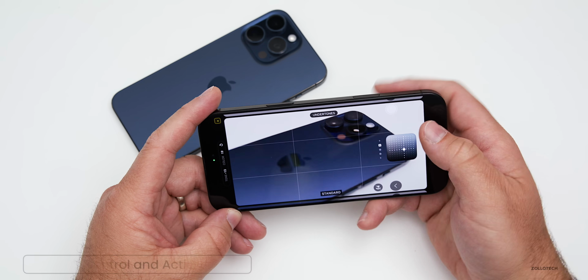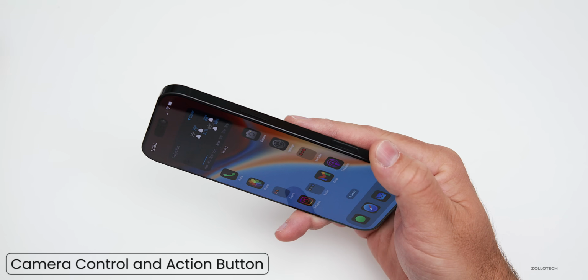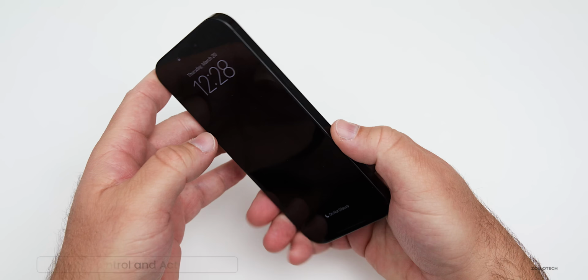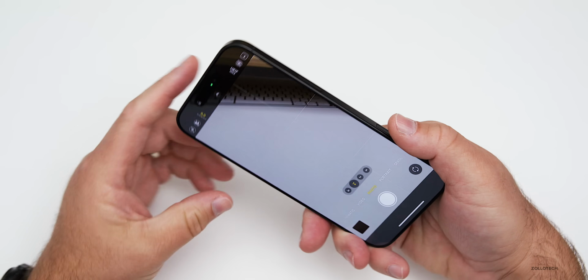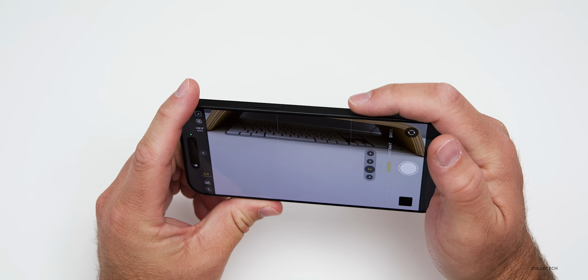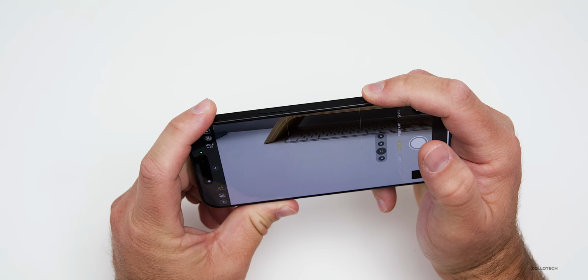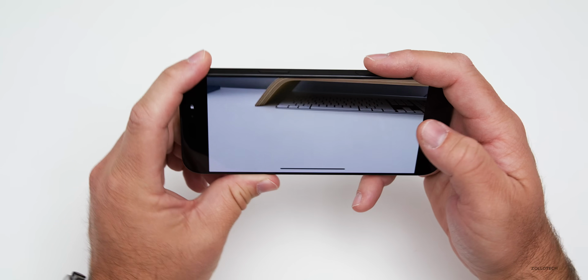Now with camera control, this is something that I've found that I only use for one purpose. I use it to open the camera. So if I have my phone locked, I'll pick it up, press the button, and then unlock it. That's the only thing I use it for. And the reason for that is I find that if I take photos using camera control, they come out shaky. I've tried it over and over throughout the year, and typically they come out shaky and I don't get the framing that I want.